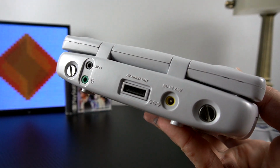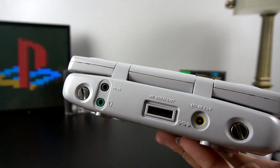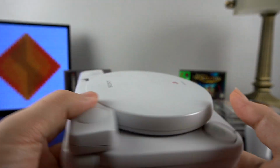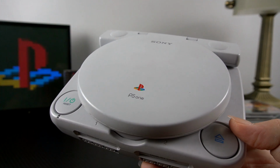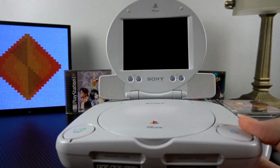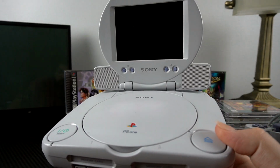Now the cool thing about this is the fact that you have got a headphone jack as well as your typical AV multi-out. The PlayStation 1, as you probably are very well aware of, outputted composite video, but something that you might not be aware of is the fact that it actually outputs beautiful RGB video quality. That goes with the original PlayStation as well as the PS1 that we see here.